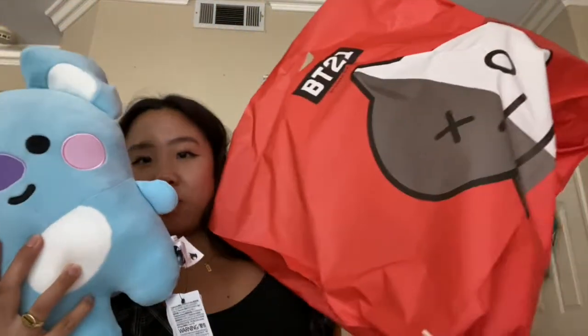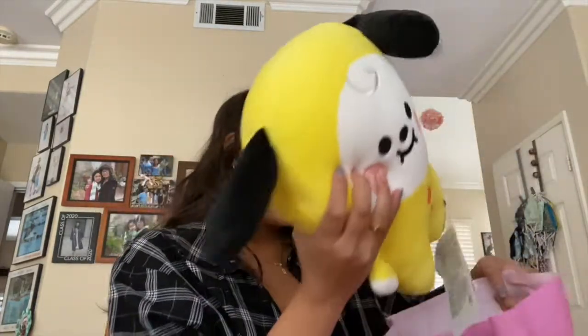But anyways, my sister got this really cute RJ plush. Super cute and squishy. And then I myself got the Koya plush. And it has a super cute Line Friends bag. This store looks like this. This we bought for a friend. It's super cute and squishy. I love Jimmy because Jimmy's my bias.